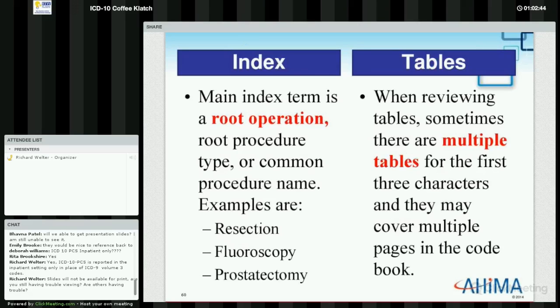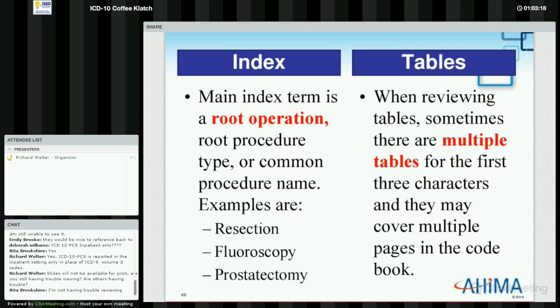So you use the book pretty similarly to CM. If you index the root operation, the root procedure, the procedure type, or a common procedure name like bypass or resection, that's going to lead you to a table. And so you work out of the tables kind of like the tabular, and you code straight from the tables. There can be multiple pages with the tables expanding, so you have to be really careful when you look in the book to make sure that you're on the right table. And you can't code from the index.